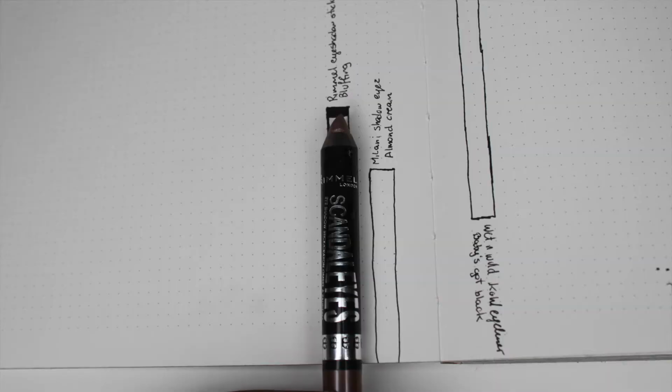Then I have a cream shadow. This is the Rimmel Scandaleyes eyeshadow stick in Bluffing, which is a really pretty taupey colour. I need to just use that up. I don't really reach for this. This, along with one of the powder shadows, are going to be good for layering on top of each other. So I'm hoping just to be able to use that up with that.